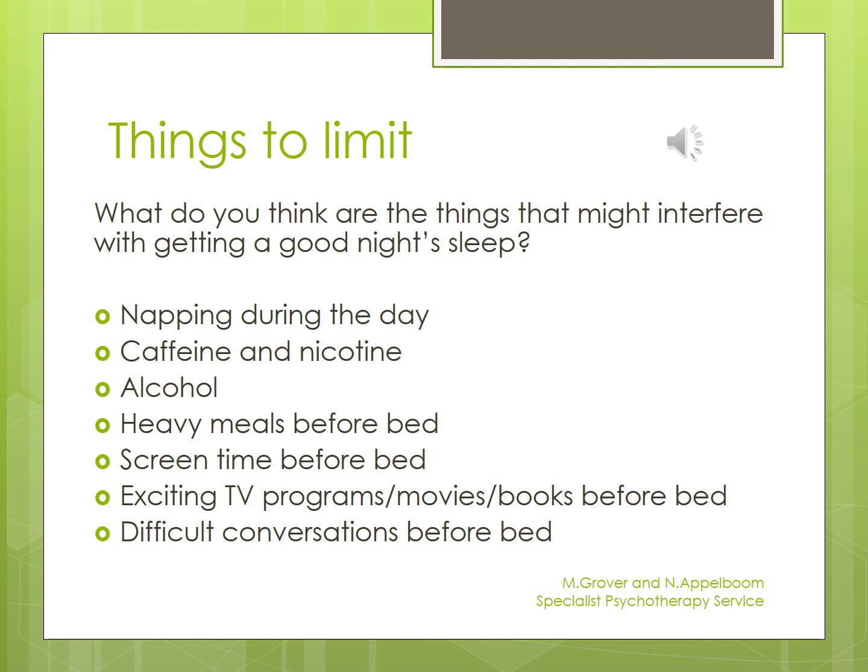Avoid exciting television, movies or books before you go to bed. Opt for something more relaxing instead. And try not to have difficult or highly emotional conversations with people before going to bed, as this will make you more inclined to reflect on them when you lie down to sleep.